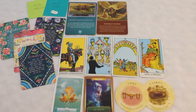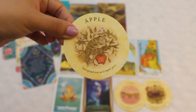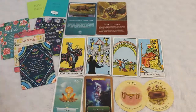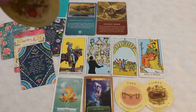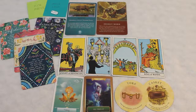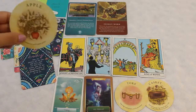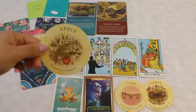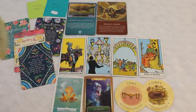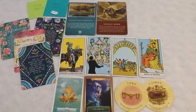So your other cards were the tea leaf ones, and let me get these so I can take a look. Temptation will test you. So going back to the options, before you actually make a decision on who you're gonna end up with, you're gonna have all kinds of offers and temptation. I don't really see that unless you are with somebody and someone says, hey, I know you're with him, but why don't you come this way? So it's just something to keep in mind.